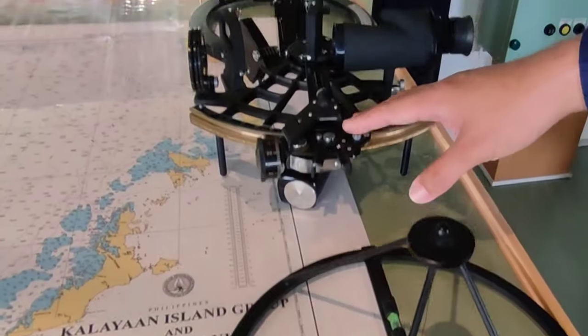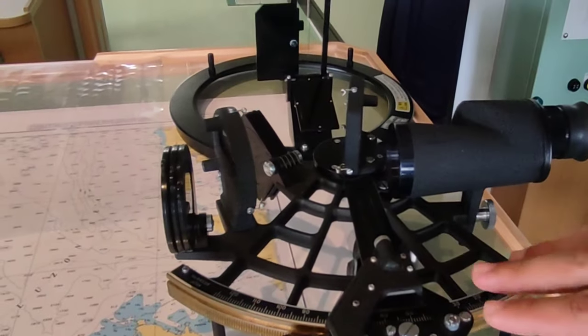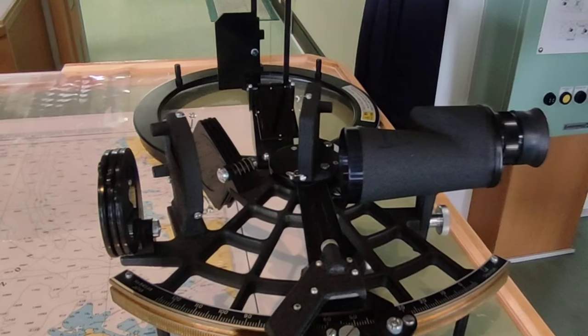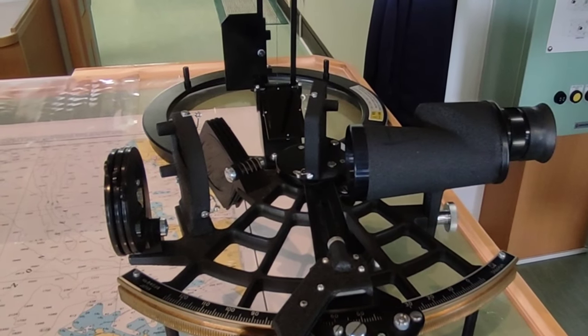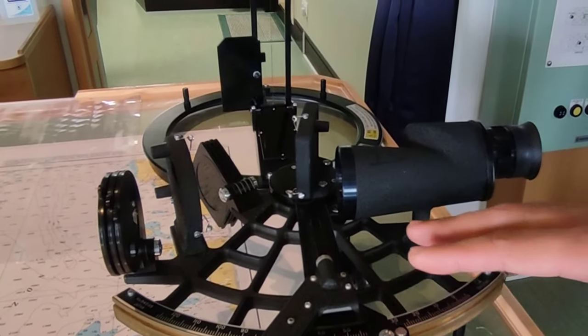This is a sextant. This is the traditional way. What is it? Sextant, S-E-X-T-A-N-T. Basically, this is the manual type of navigational equipment.